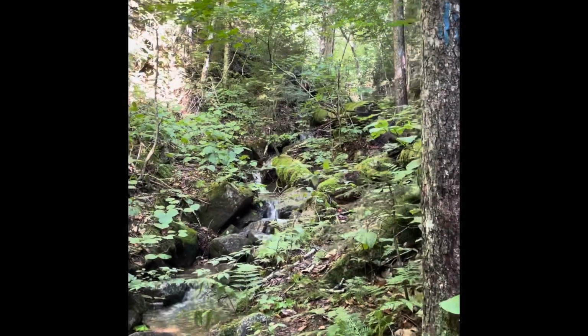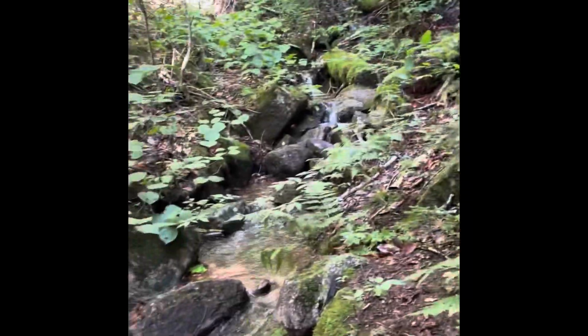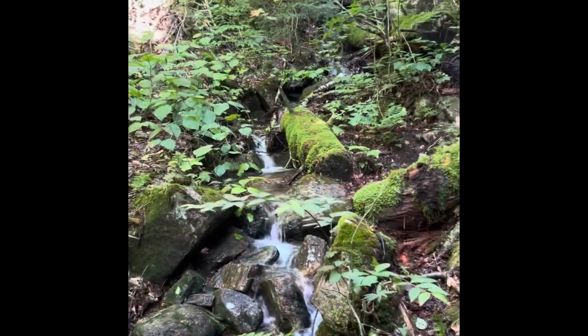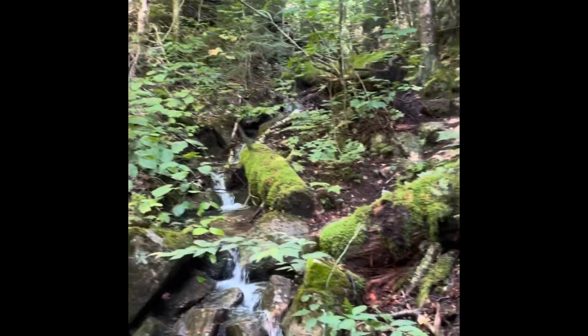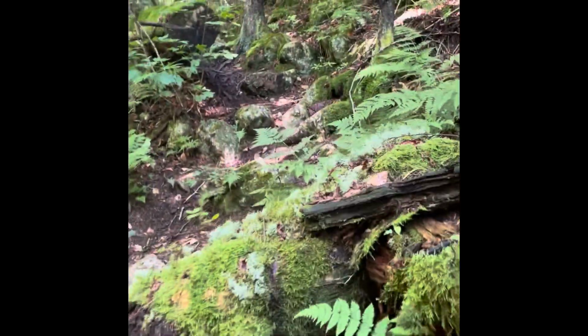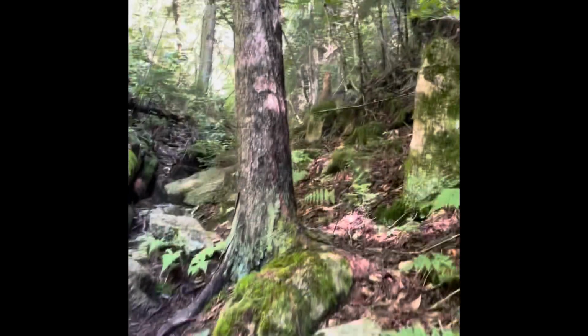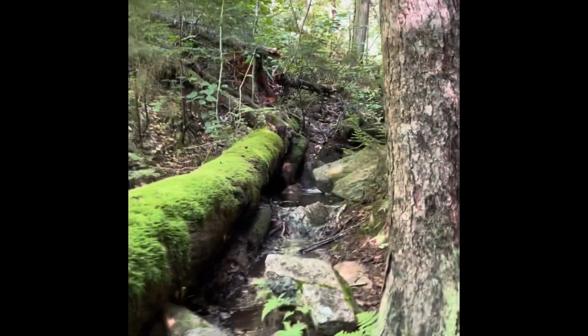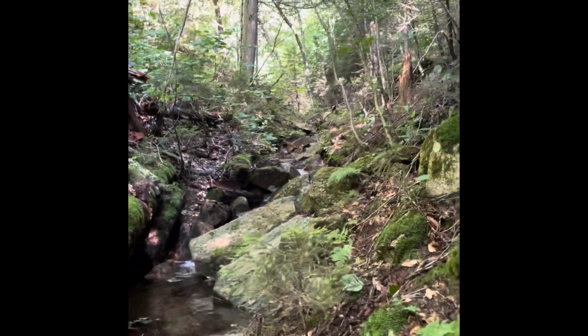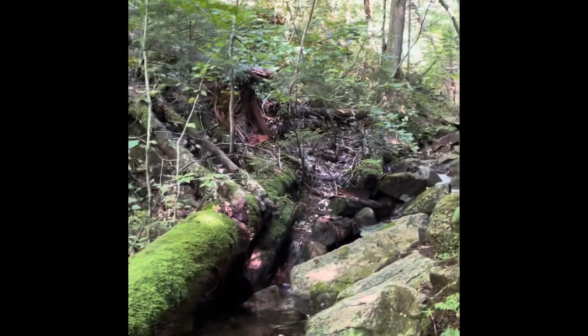So if you have any idea that you're going to keep your feet dry, forget about it right now, because you're not. All right, looks like we're coming out of the stream, at least up here, and walking on the side, so that's good. Oh yeah, there's been a ton of rain, so yeah, so we're back in the stream.